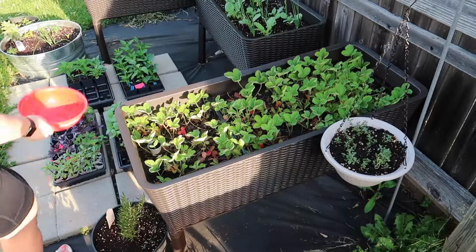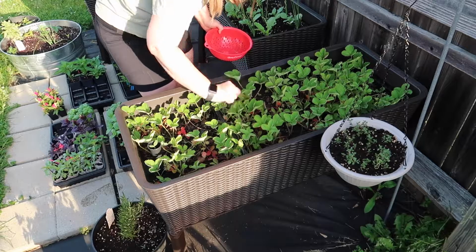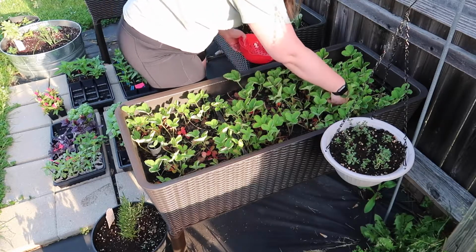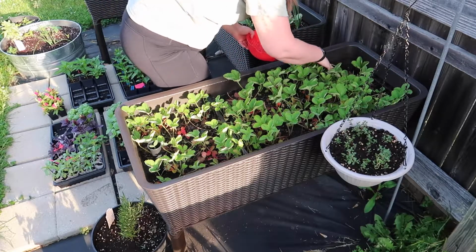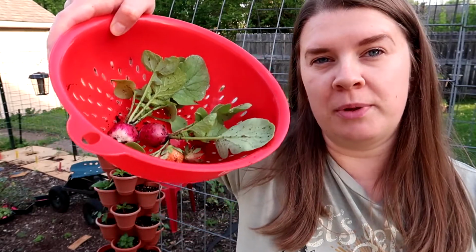Okay, none in that. There are a few that are almost ready, like maybe tomorrow or Sunday they'll be ready. But I know there are a few over here in this raised bed, so let's explore. Okay, so I picked 5 strawberries and I also picked 2 radishes for my lunch today.